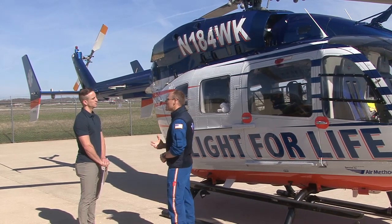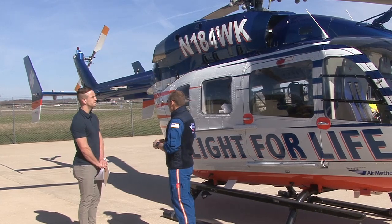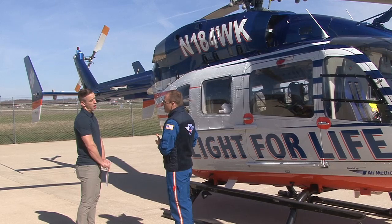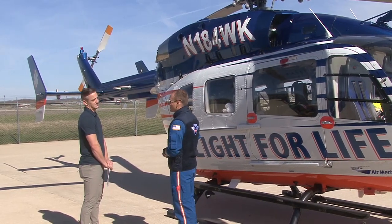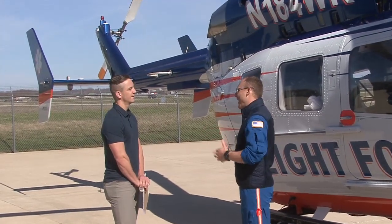So we have to really slow things down almost consciously so that we don't miss a step, because one small move that's wrong in this field could mean your life. Yeah, absolutely. Somebody could walk into the tail rotor and that would be tragic. Yeah. So there's a lot that goes on involved in just getting off the ground.